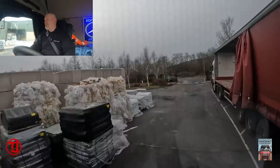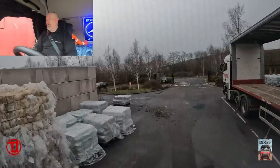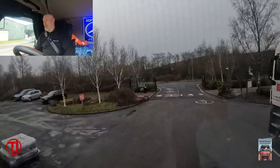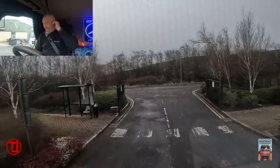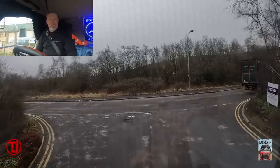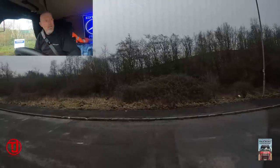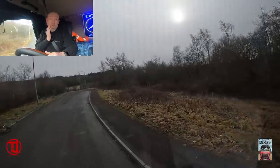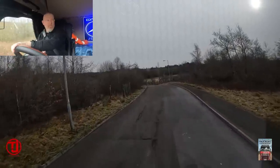Right, all done. Not too bad, caught the 9. Office just rung, asking how I'm getting on, so I said I'm just done, but I'm going to need a different trailer. It's a bit damp and a bit smelly, so I can't really go into Thermo with a damp and smelly trailer. So heading back to the yard now, and as I'm heading back down, Matt's going to do a trailer check and see what's there for me to use.